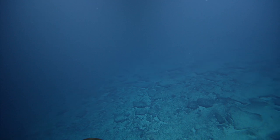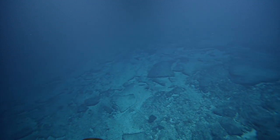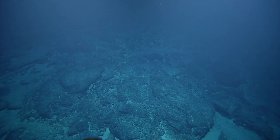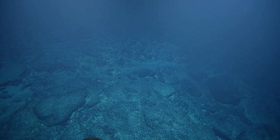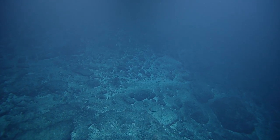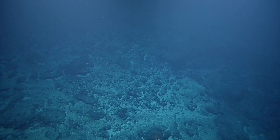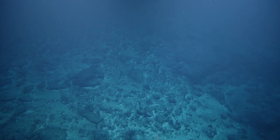My first guess, this is sheet flows again on top of this little ridge coming down. I actually expected a little more sediment here, but more rocks and sand. This is encouraging. We'll be able to see a lot of good rock. Can you bring your heading over to 100, please? Roger.